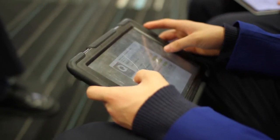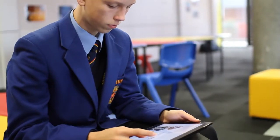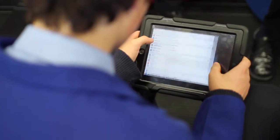For extension at home, the kids can look at a different book and find something and come back and say, but this book said something different, why? And that's to understand different views.